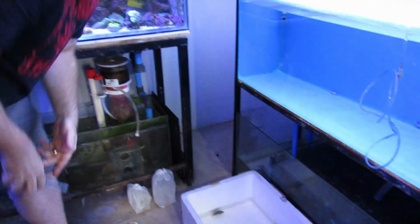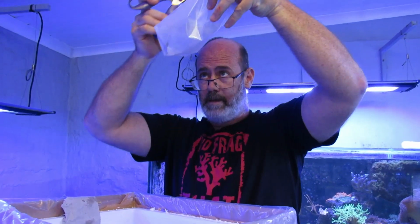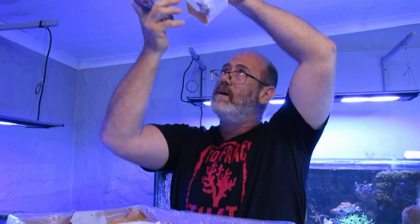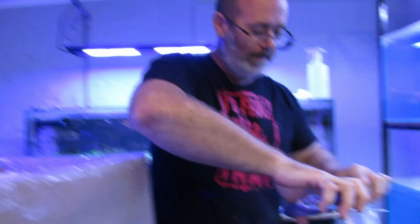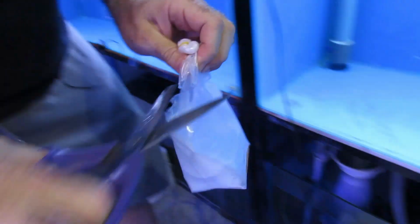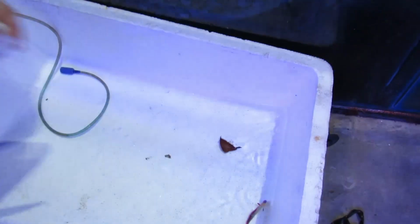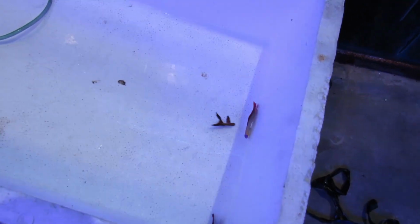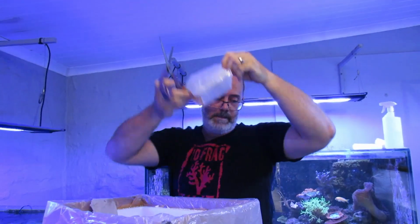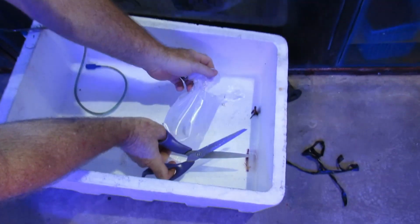Another dead on arrival. Ornate dress. Oh, there's a beautiful little specimen. The batfish. Another ornate dress. This one's alive. The other one was dead on arrival.